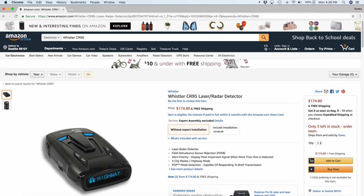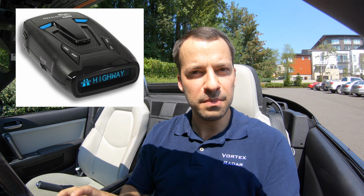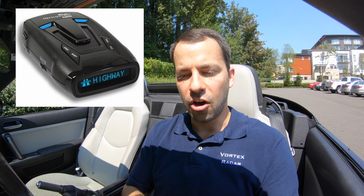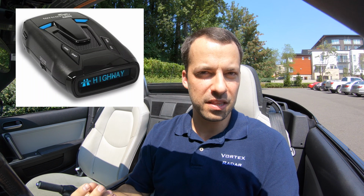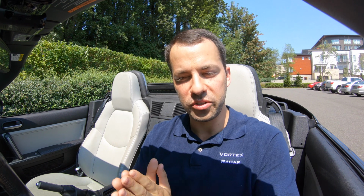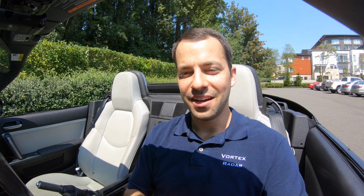And then finally, the Whistler CR95 is now available up on Amazon. It's about $175. This is the successor to the CR88. Basically the same detector, except with some improvements to sensitivity on both K-band and Ka-band. Otherwise, the features and the filtering are going to be the same as before. It's just going to give us a little bit better range than before. No word yet on availability for the CR97, which is going to be the one with GPS, so kind of the successor to the CR93. But the 95 is already available. So I guess that's the latest news from Whistler. So yeah, there we go.